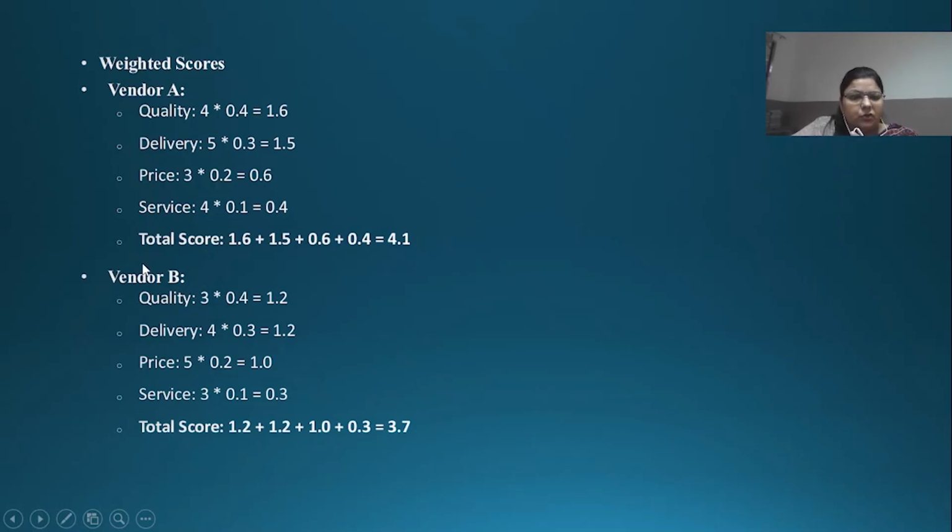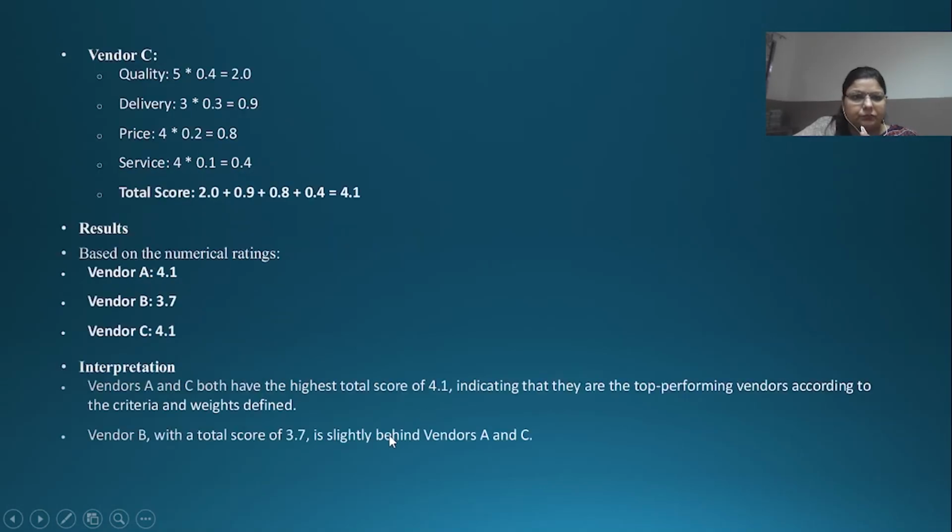Next, vendor B. The vendor B weighted rating of quality is 1.2, delivery is 1.2, the price rating is 1.0, and the service rating is 0.3. Now, the total score is 3.7. Now just calculate vendor C as per vendor A and vendor B. So the quality rating is 5 multiplied by 0.4 is 2. Delivery rating is 3 multiplied by 0.3 is 0.9. Price rating is 4 multiplied by 0.2 is 0.8. Service rating is 4 multiplied by 0.1 is 0.4. Now the overall rating or overall score of vendor C is 4.1.